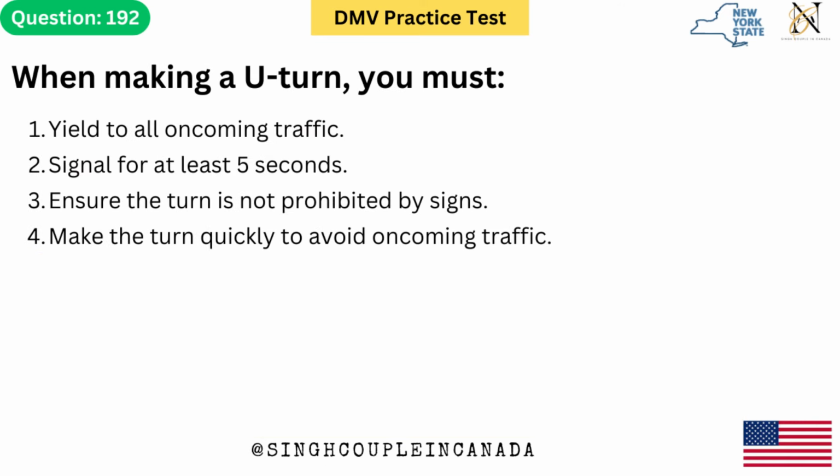Question number 192. When making a U-turn, you must 1. Yield to all oncoming traffic. 2. Signal for at least 5 seconds. 3. Ensure the turn is not prohibited by signs. 4. Make the turn quickly to avoid oncoming traffic.